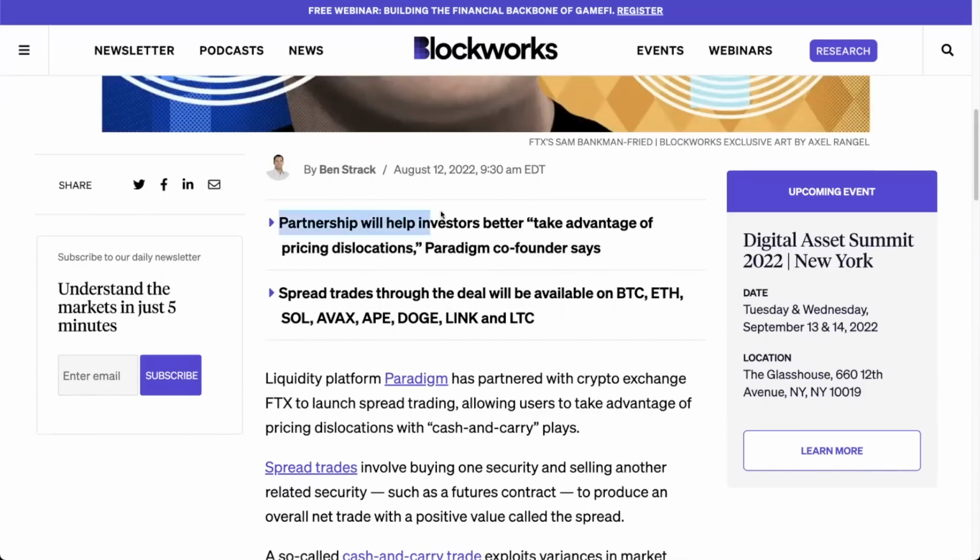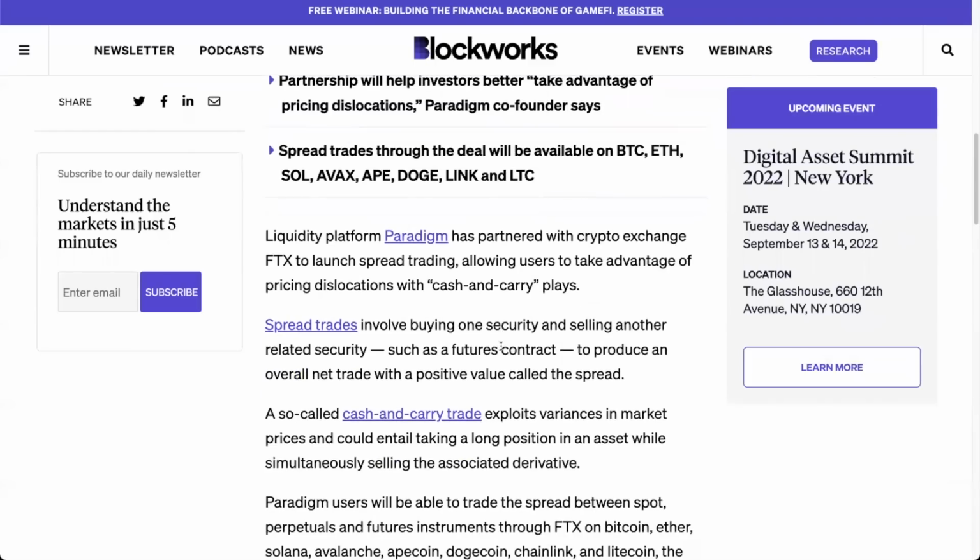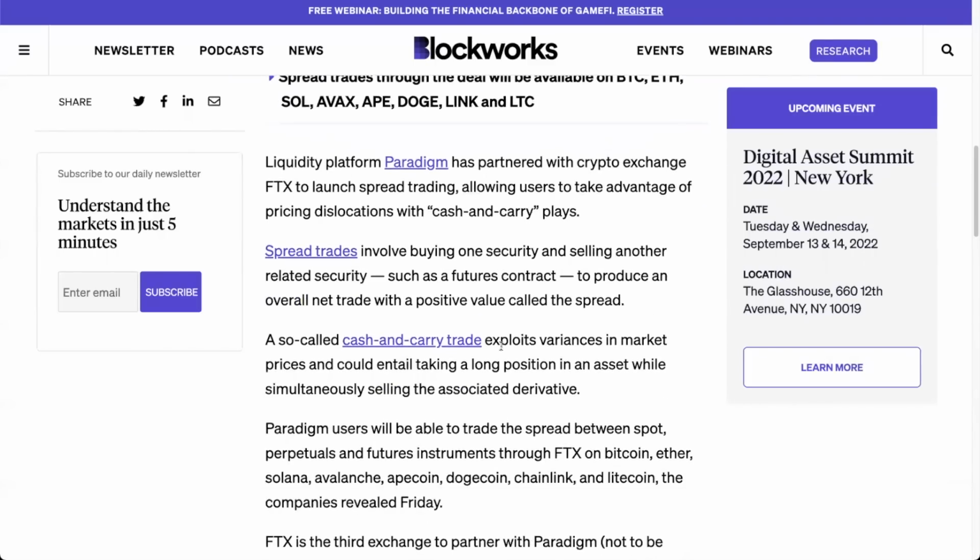So the partnership will help investors better take advantage of pricing dislocations, Paradigm's co-founder said. Spread trades through the deal will be available on Bitcoin, Ethereum, Solana, AVAX, Ape, Doge, Chainlink, and Litecoin. So all the on and off ramps being built, not just for retail, but for institutional investors, and all the traditional financial market products are being set up now in crypto. Very bullish, shows the market's maturing.